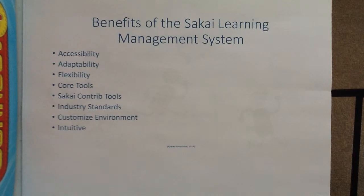The benefits of choosing the Sakai Learning Management System are many. First, accessibility. All core features are accessible and usable by the greatest number of users, including those with disabilities. Second, adaptability. Any learning tools can be incorporated into the Sakai software, including those that have been developed outside the system. Third, flexibility. With the broad tool set, faculty can be creative in incorporating these tools in courses, small groups, research activities, etc. Let's talk about those tool sets.